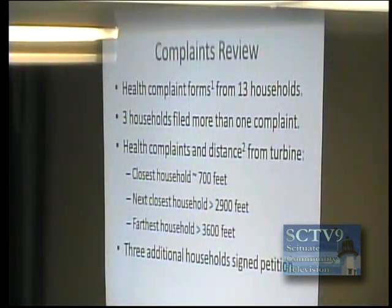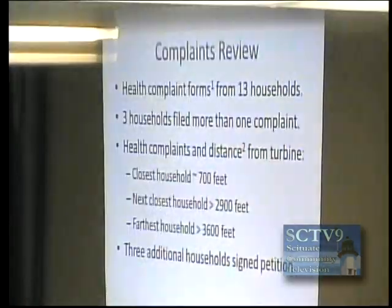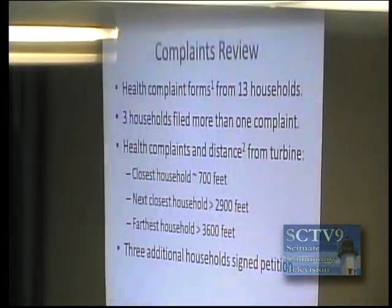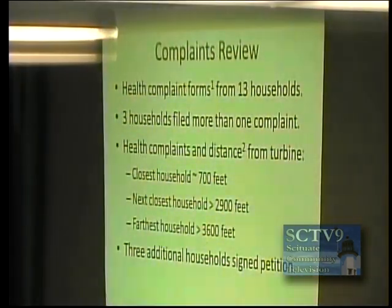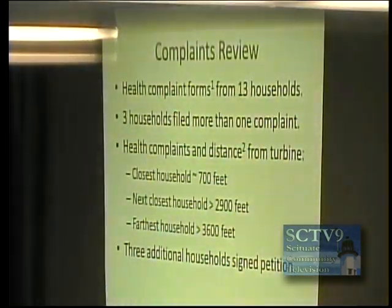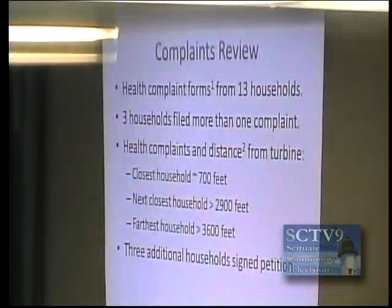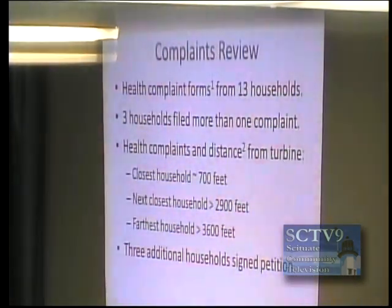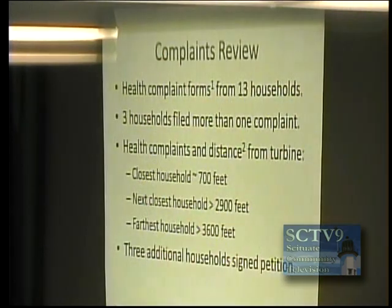So we have 13 households in Scituate who have filed the complaint forms. Three households filled out more than one complaint. The closest household that complained was approximately 700 feet away, adjacent to the wastewater treatment plant. The next closest one's 2,900 feet away, and the farthest household is about 3,600 feet away. There was also a petition submitted to the Board of Health, which had three additional signatures on it.